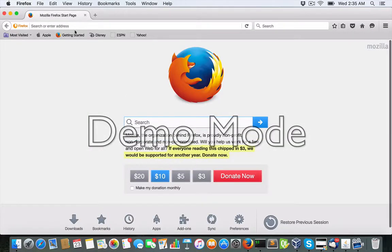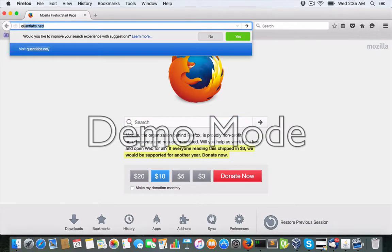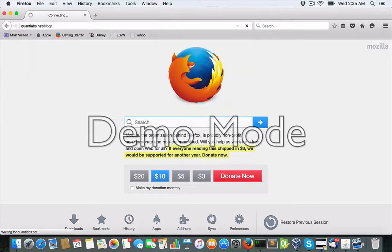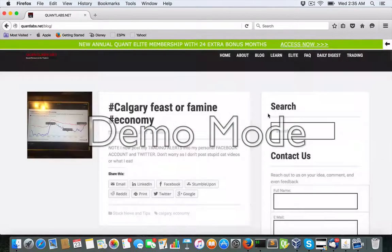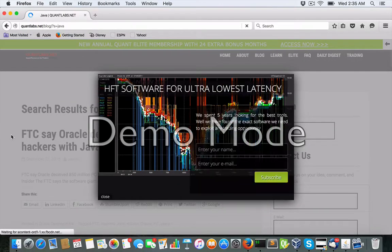Okay, I am going to show you some very important stuff. When you come into my blog at quantlabs.net/blog, look for anything revolving around Java. Now I like Java, but when this came out from the FTC, the Federal Trade Commission, the alarm bells went off.